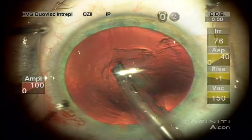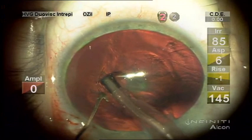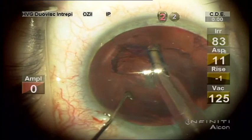So a cleaver instrument will be inserted through the side port if needed. That'll help him maneuver the cataract or lens material as he removes it. But this material will be pretty soft. There won't be a lot of ultrasound used initially.